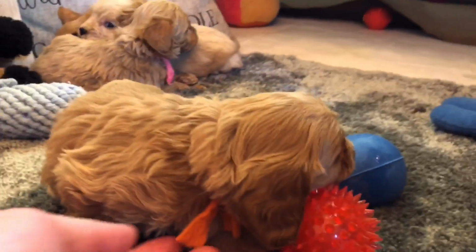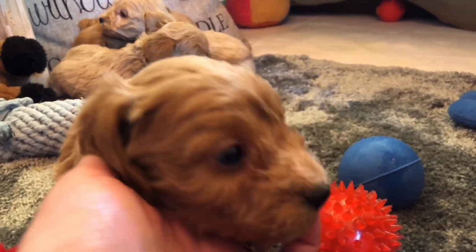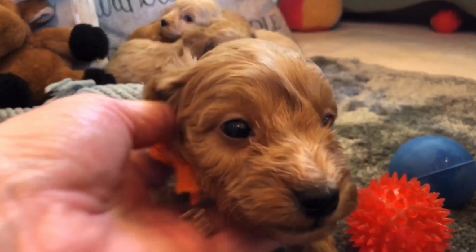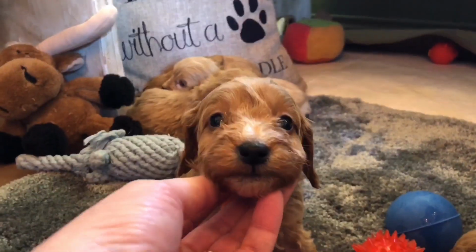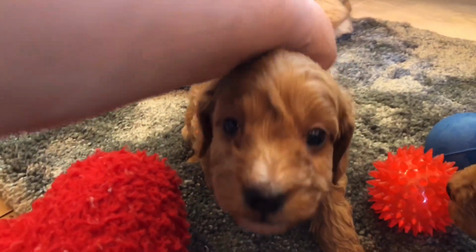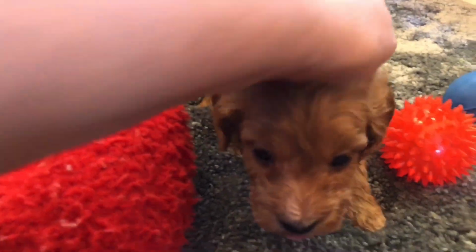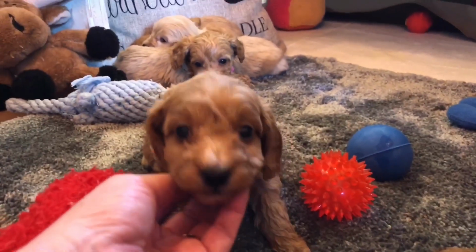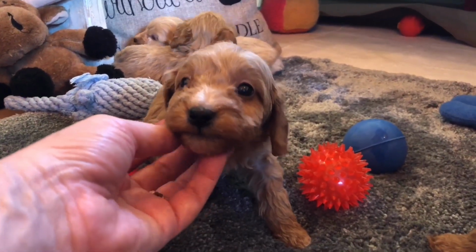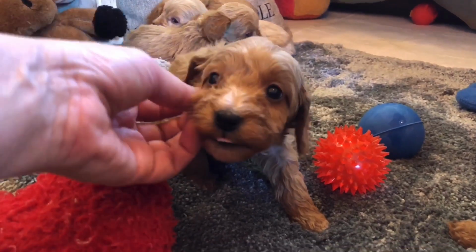The other boy is our orange collar. He likes to play hide and seek. He's got a little bit of white markings on him, and he's a wavy coat. And even though they're a wavy coat, this is a non-shedding generation, so no shedding with that. So those are our 2 boys.